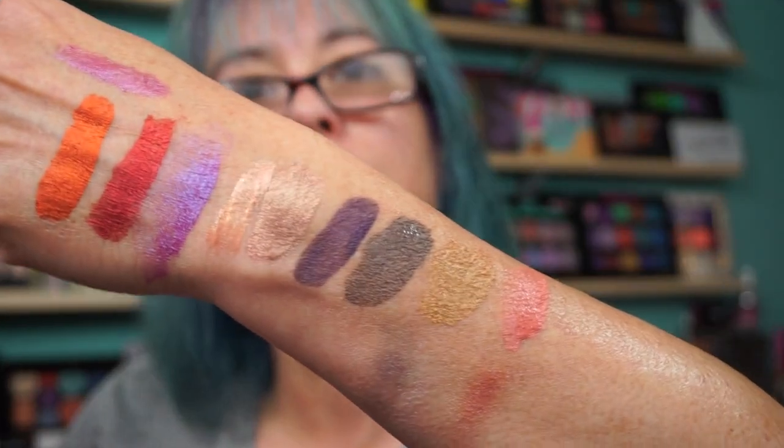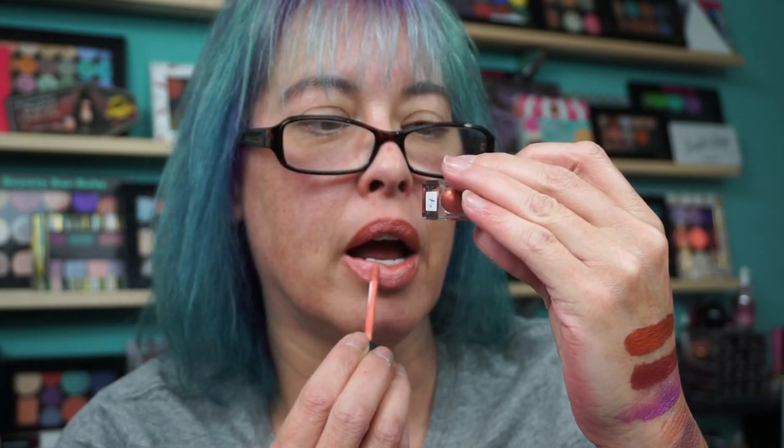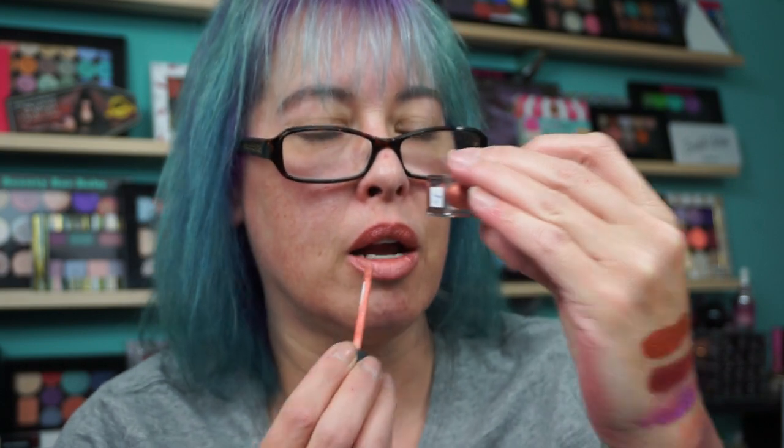Okay, let me get that out of the way. So let's play a game. Help me name the shades. Now, like I said, this is one coat, and I will show you that I can do a second coat. You can see how pretty they are. And they smell really good. Beautiful. Getting back into those peach shades.